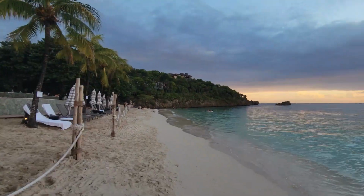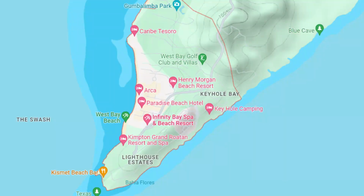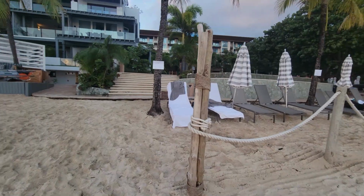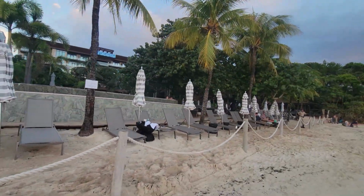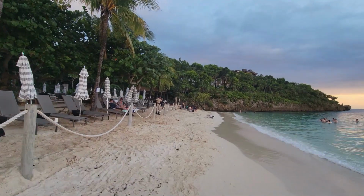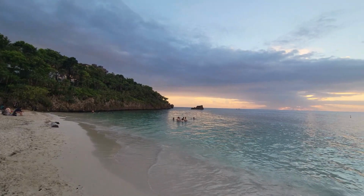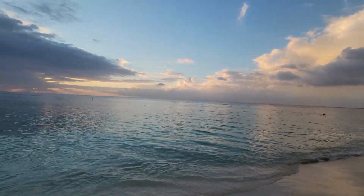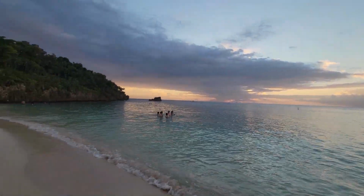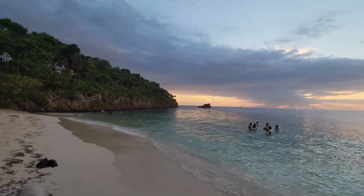All right, well, it looks like we are getting to the end of what is the southernmost point of West Bay Beach. I believe this is maybe another resort. Maybe that's where I park my bike nearby here. This is a beautiful area. Even though it's cloudy, I'm having some great views of the horizon. A nice contrast of dark blue and light yellows.